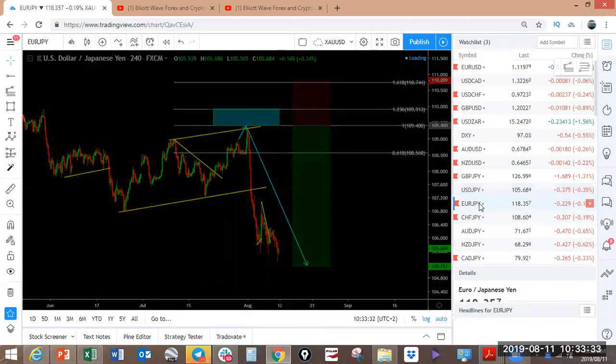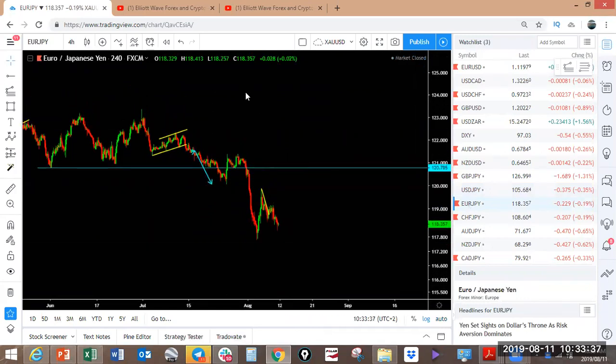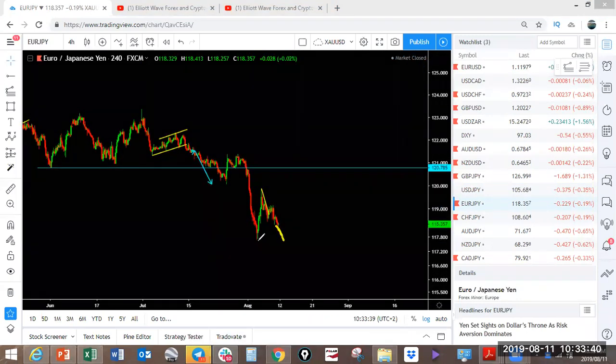The rest is US dollar JPY, Euro yen. I'm only going to go to the lower time frame. Expect this one to continue lower.